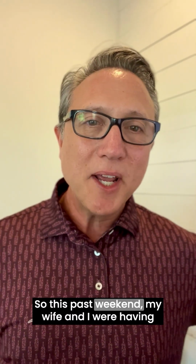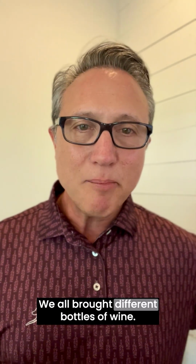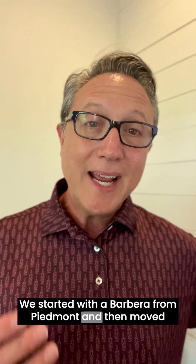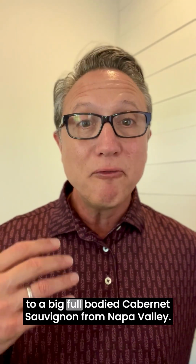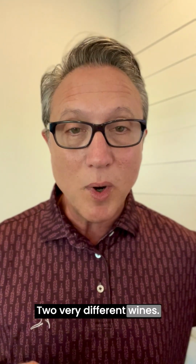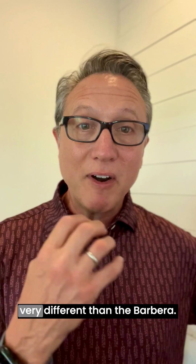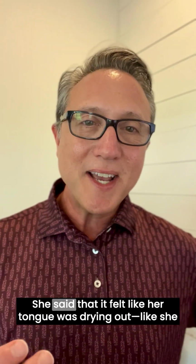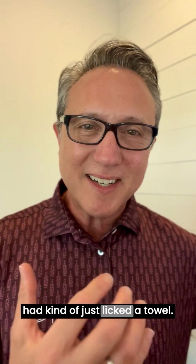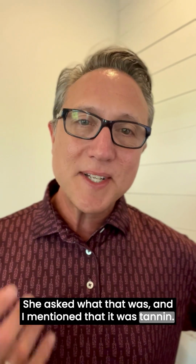So this past weekend, my wife and I were having dinner with a few couples. We all brought different bottles of wine. We started with a Barbera from Piedmont and then moved to a big, full-bodied Cabernet Sauvignon from Napa Valley. Two very different wines. One of the guests mentioned that the Cabernet Sauvignon felt very different than the Barbera. She said that it felt like her tongue was drying out, like she had just licked a towel. She asked what that was, and I mentioned that it was tannin.